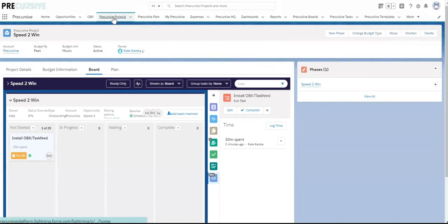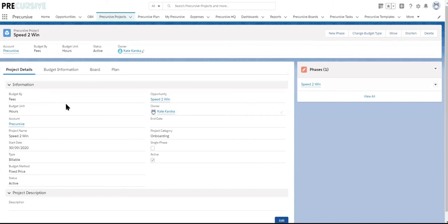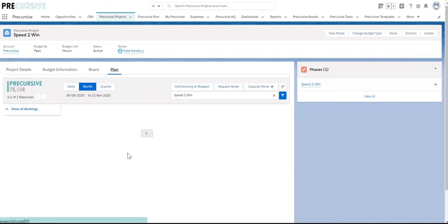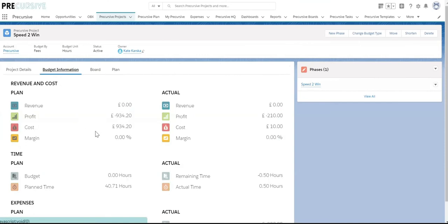So let's go back to the project page. So what you can see here is not only the project details, but also the project plan. So all the bookings of people in context of this specific project. So we have Robin's bookings here, but also you can see the project plan and the budget information page. On the left-hand side, you can see the column with what has been planned. And on the right-hand side, you can see the actual values. So you can easily compare the two.